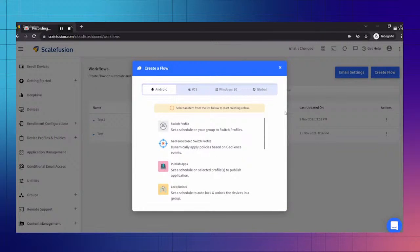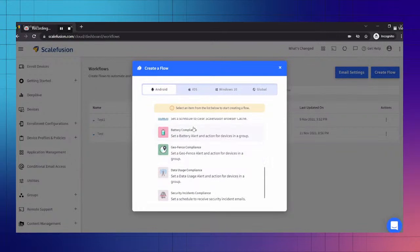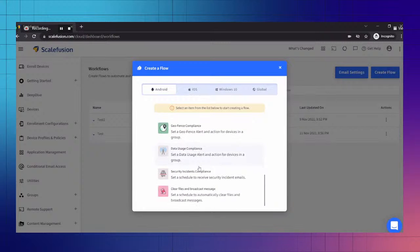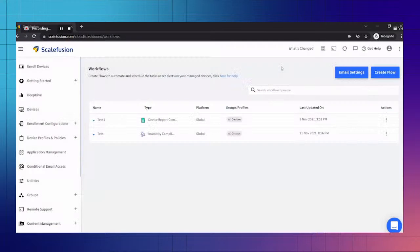For example, we can set an alert, or we can set a battery compliance or data usage compliance to ensure an alert is sent to the MDM admin, as well as a message is sent to the device user in case the battery is low or in case the data is being used a lot. So various compliances are available for Android, iOS, Windows, and macOS devices.